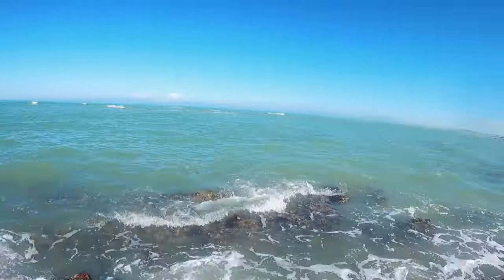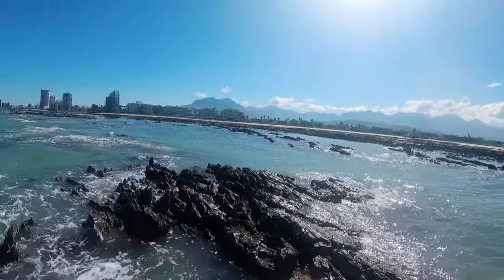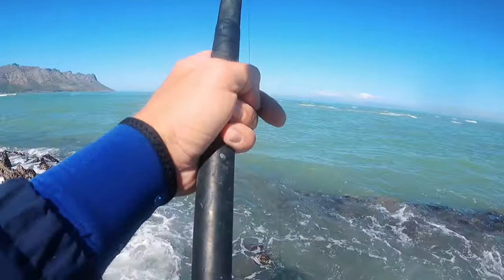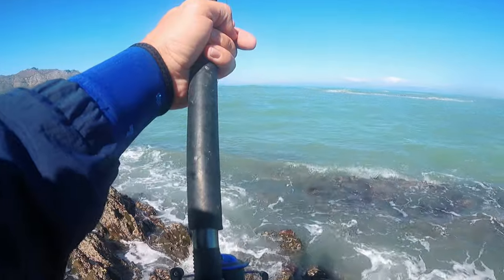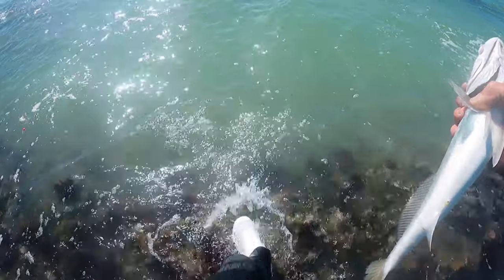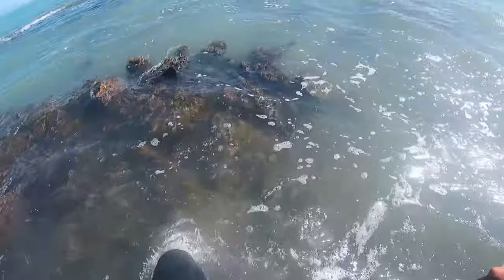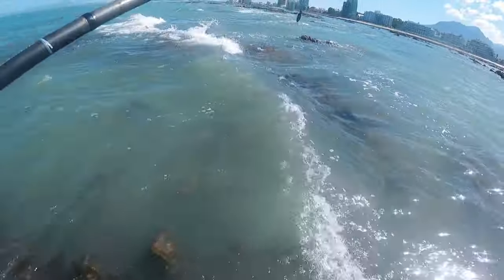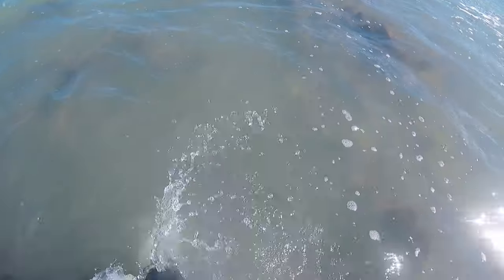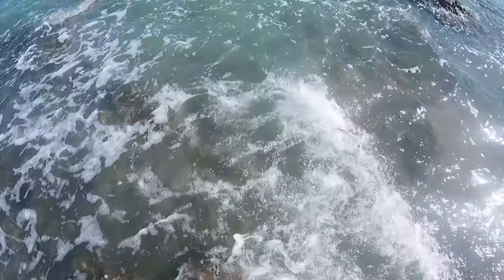It is low tide, guys, low. As you guys can see, where's the big fish? Only babies. Okay, guys. Alrighty then, let's move. Only got that one small little Kabeljou. Now I'm gonna change spots. Hunting, guys, I'm hunting. Only that small Kabeljou came out.